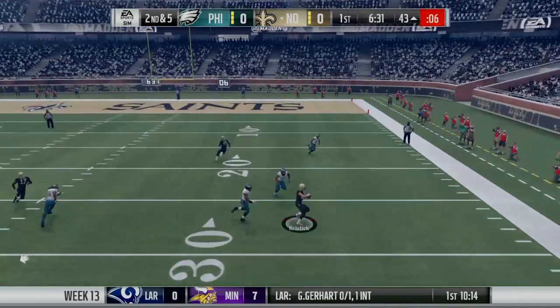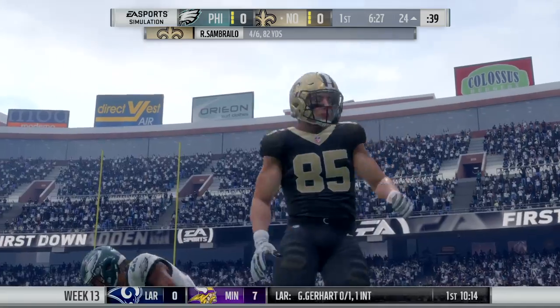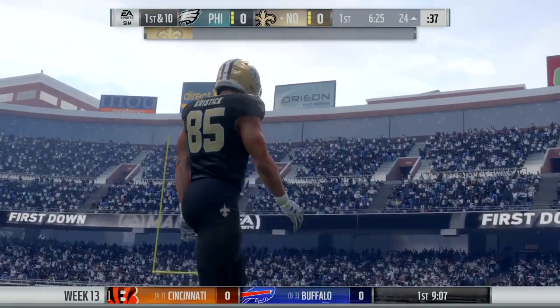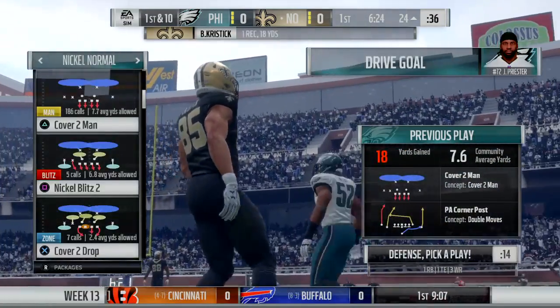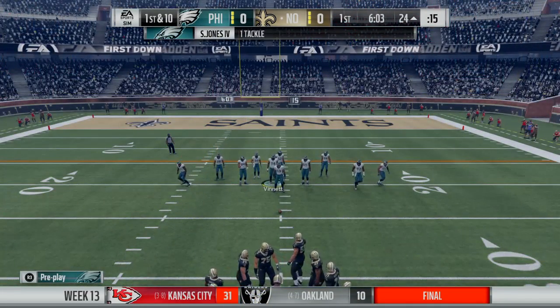Let's run the ball. And he finds a man with a crossing route. And brought down, but not before they're inside the 25. He got 18 yards out of that one, and it gets him a new set of downs.